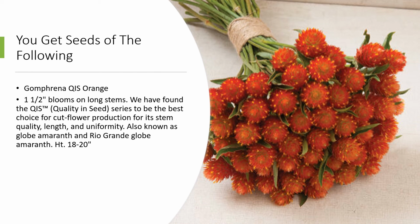And then we have Gomphrena, QIS orange. This is a Gomphrena, as I said earlier. It almost looks like little clover blooms, but in different colors. But it is, like I said earlier, it feels almost dried already to the touch whenever you touch the petals. This is a really good cut flower, also really good for dried flowers. This one gets about 18 to 20 inches tall.